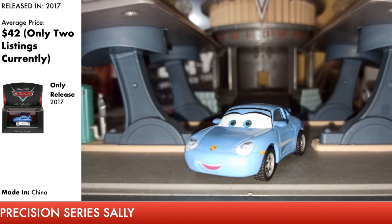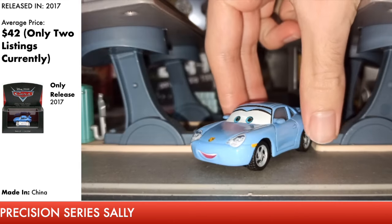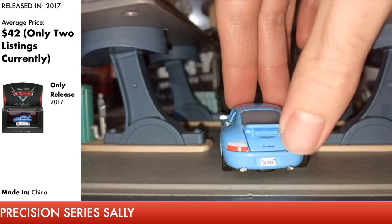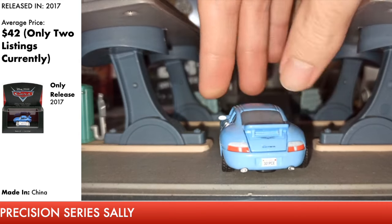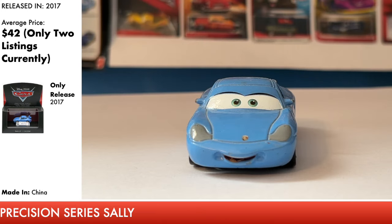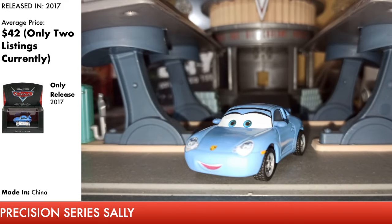This Sally was a major upgrade from the original, making her far more accurate, with significantly better shaping, coloring, a brand new facial expression, and also, as a special feature for the Precision Series release, an openable trunk. This reveals her engine, as of course Porsches have their engines in the back. You can also see that this Sally has her spoiler up. This Sally clearly blows the original out of the water. They barely even look like the same character at this point, and she is probably the Precision Series item with the most amount of changes from her original release.